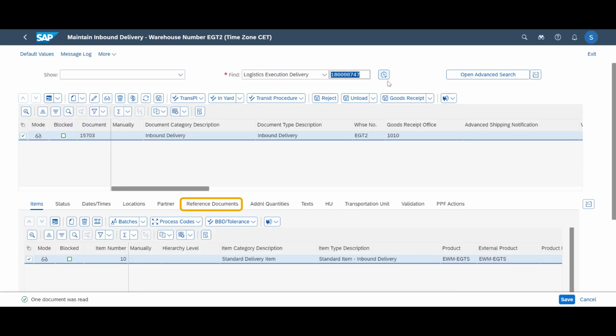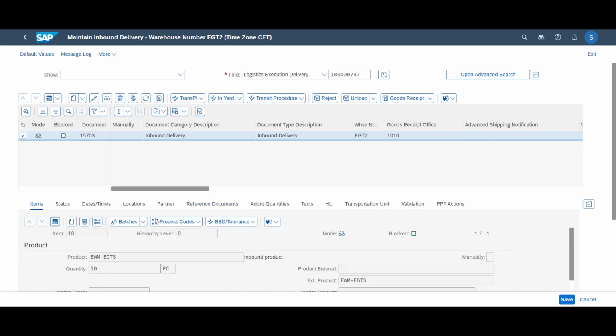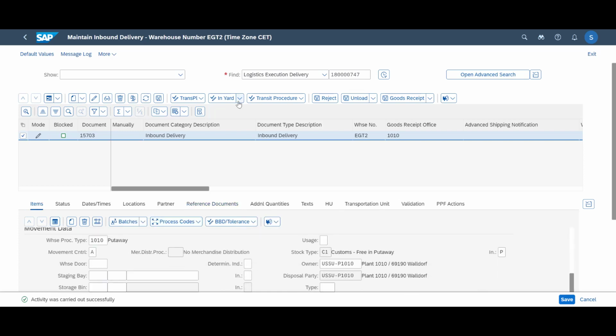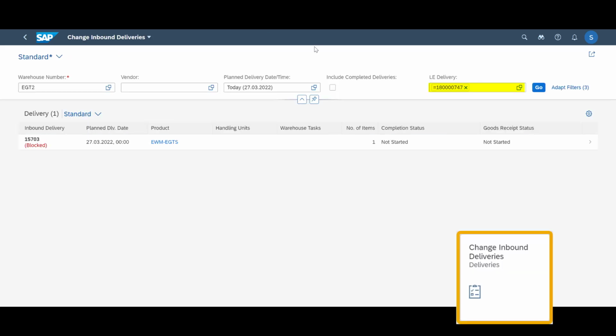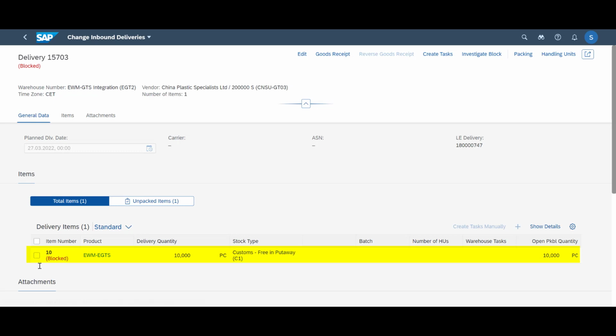In the Maintain Inbound Delivery app, we see the preceding documents. On item level, we can see that the inbound product is under customs processing. When changing the status to in yard, the delivery is blocked for further warehouse activities. This is also visible in the Change Inbound Deliveries app. If we attempt to create the follow-on warehouse tasks, we are kindly informed it is impossible.